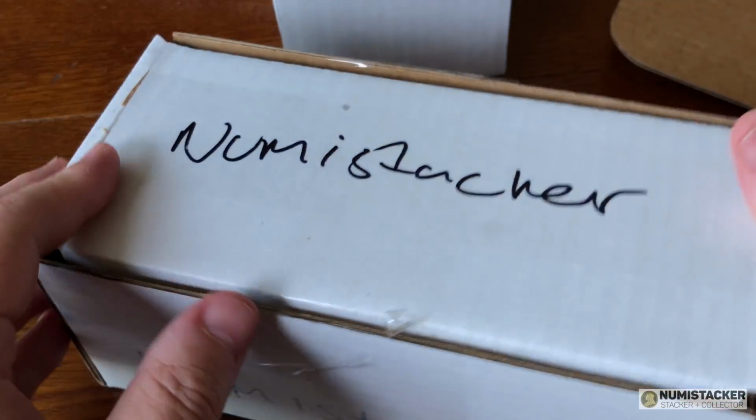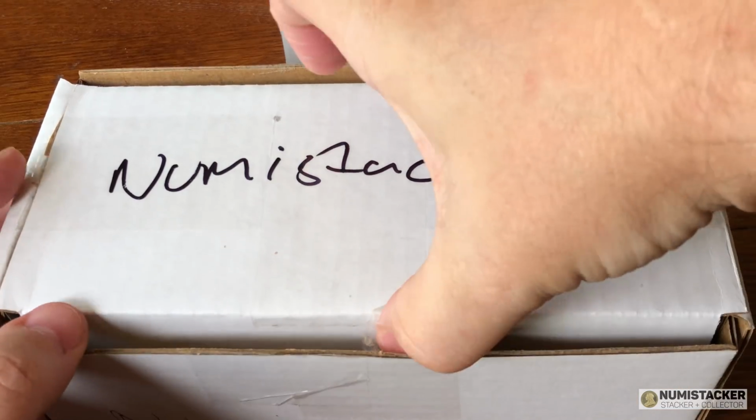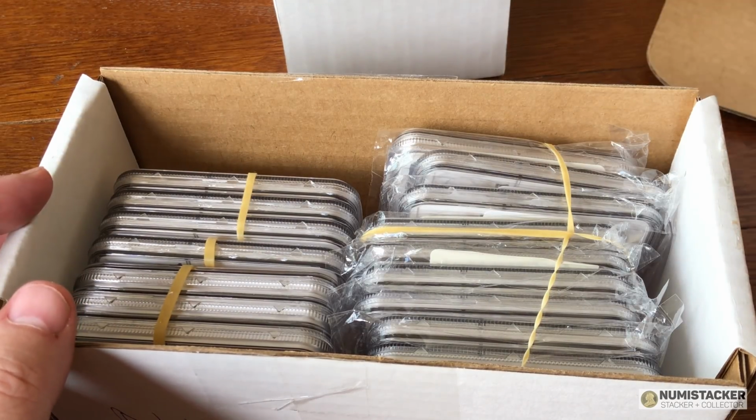Okay, so that brings us to the end of the first little box, and let's see if we can work our way through some of the others and tell you the story that belongs to each of these tiers of coins.